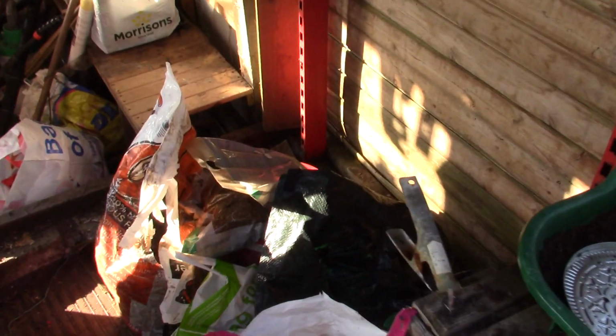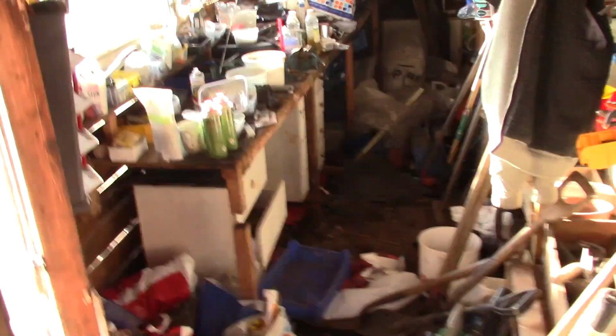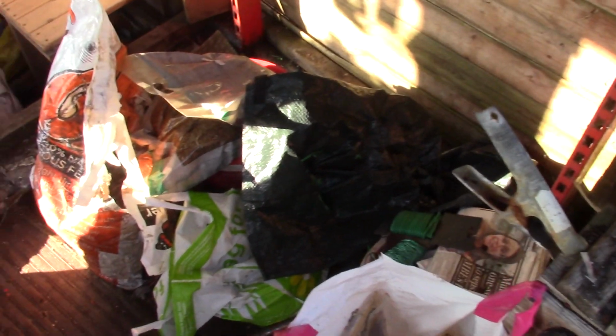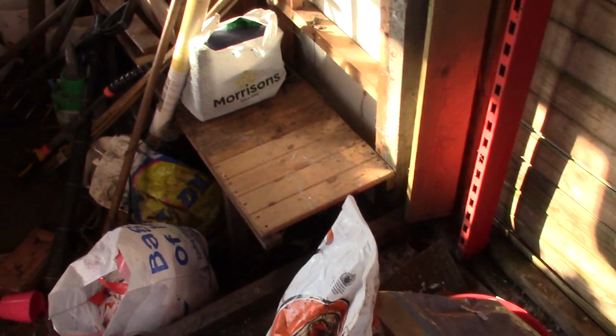As you can see, a little bit more tidying. I've cleared them drawers and put them under there, so that creates a little bit more shelf space. Yeah, I just need to find a home for all this rubbish. Still just clearing up underneath, and other bits and bobs can go underneath. Yeah, it's looking a lot tidier in here.